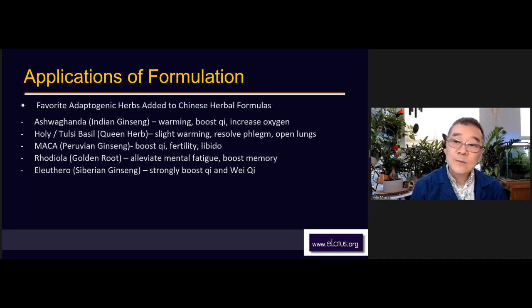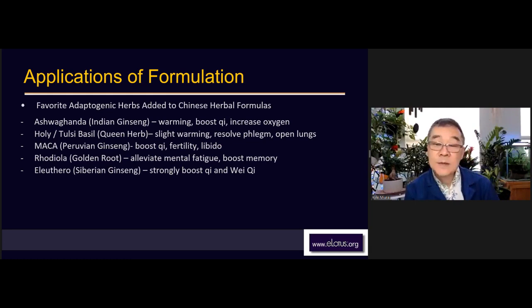The next one is holy or tulsi basil. In India, they call it the queen herb. This has been one of my favorite adaptogens because they also resolve phlegm and they open the lungs, almost perfect for long COVID and lung issues.